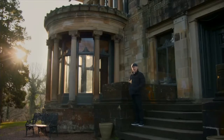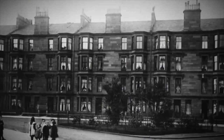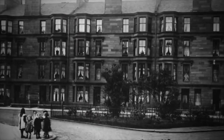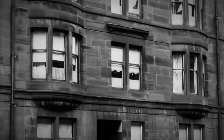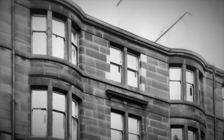And of course it was built for a wealthy client. But Thomson was no rich man's architect. He had democratic ambitions and a burning desire to give architectural dignity to everyone, no matter what their station. Industrial Glasgow was synonymous with tenements, a kind of urban housing practically unknown in England, but familiar in Berlin, Barcelona, and New York.